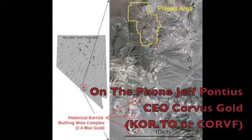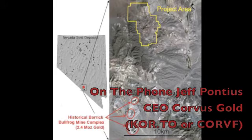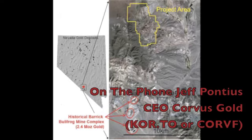Thanks a lot, Jeb. You recently released a news item on North Bullfrog about the processing and metallurgy. Could you give us an update about that and how that affects Corvus shareholders?